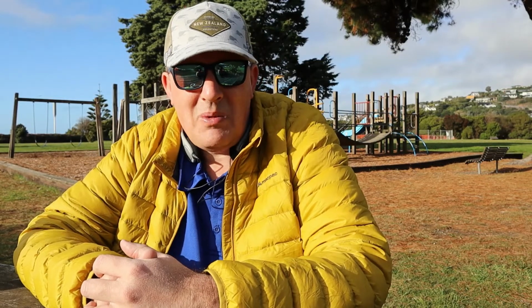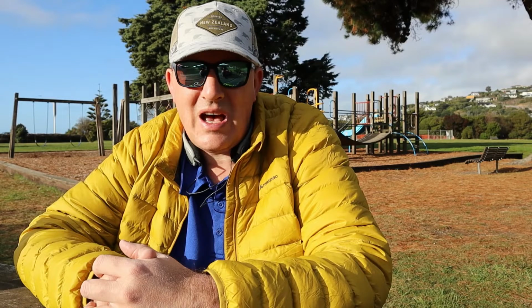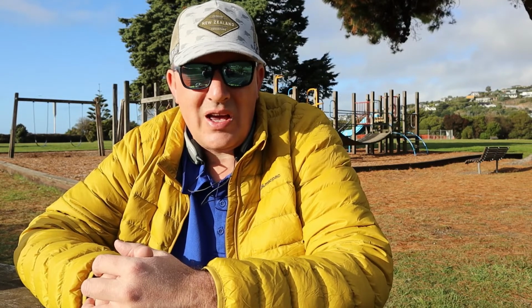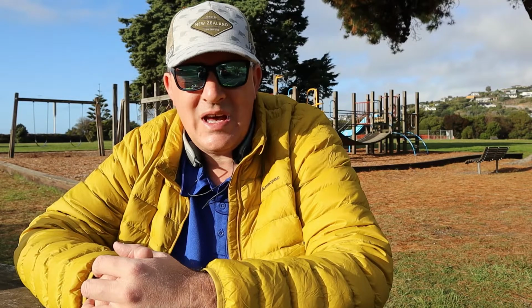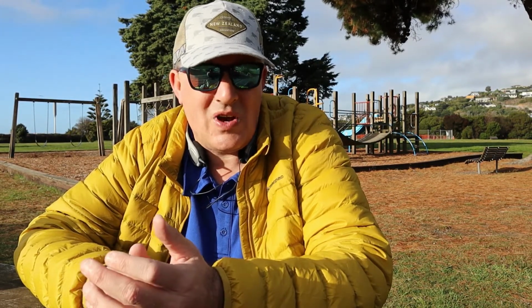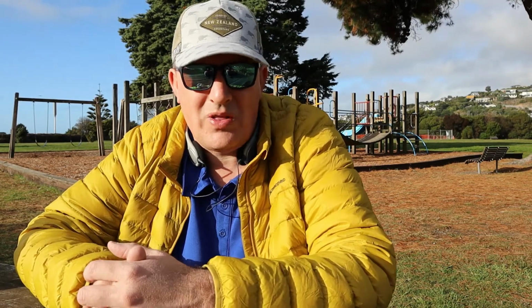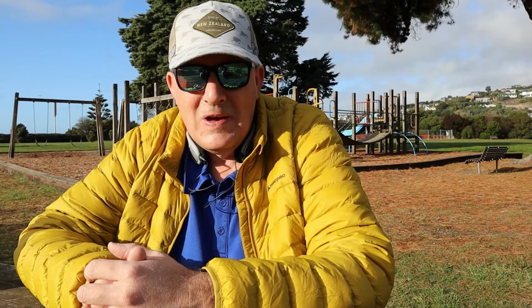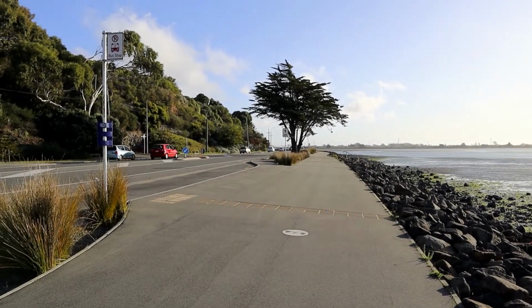So where I am at the moment is I'm just at a park at the bottom of Mount Pleasant. I'm probably about 500 metres away from the end of the track. Yeah, this is a really nice track. I've walked this a couple of times, 3-4 times now. This section I'm doing today because I haven't filmed it previously, and so I wanted you to see what the track section looked like. Yeah, bottom of Mount Pleasant Hills, Mount Pleasant Road.